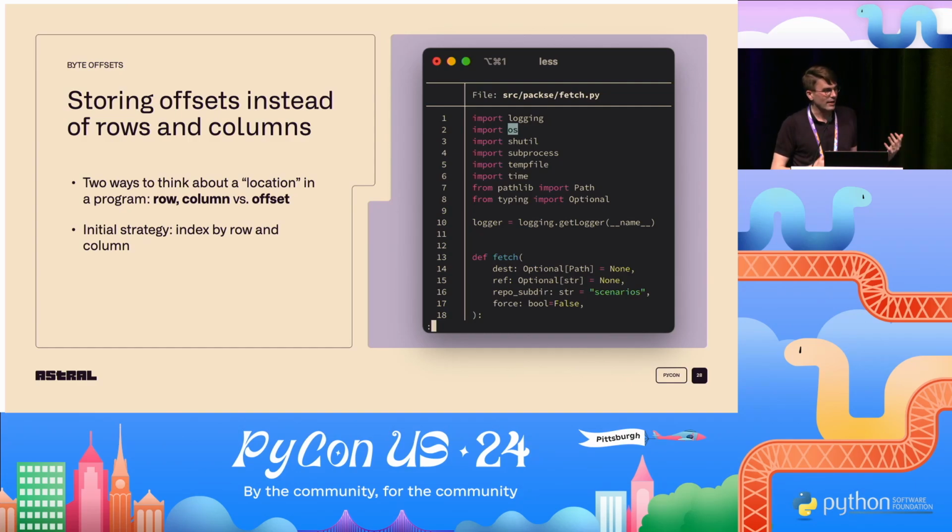So we indexed everything by row and column. And again, that's a representation that's really optimized for humans and for reporting. But reporting is something we do really infrequently. Reporting errors back to the user, comparatively, we only do at the very end of the program. And most files don't even have any errors. Most of the time when you run Ruff, most files don't have any errors, if you think about running Ruff on average in the world. So we were optimizing for something that we did very infrequently, as opposed to something that we did very, very frequently.